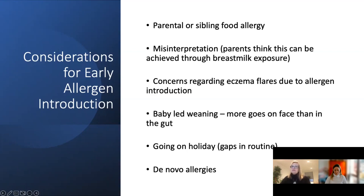There is a bit of misinterpretation because some parents feel or think that the early exposure can happen through breast milk, but we know that it needs to really happen through the oral route. Concerns regarding eczema flares and that being due to allergen introduction can also prevent many of the parents continuing to introduce foods. And also a word about baby-led weaning.